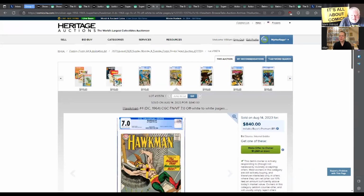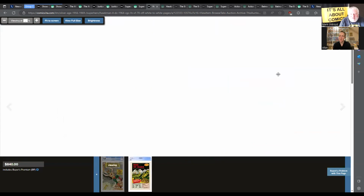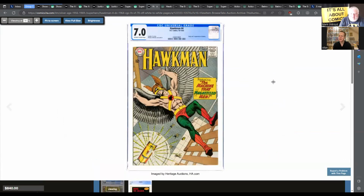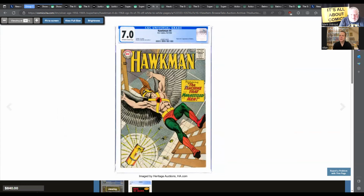I always felt like this one suffered because she's not on the cover, though I actually like this cover. So yeah, this is the first appearance of Zatanna. A great book. I was super excited when I got this book for my collection. I have a 4-something on this one.